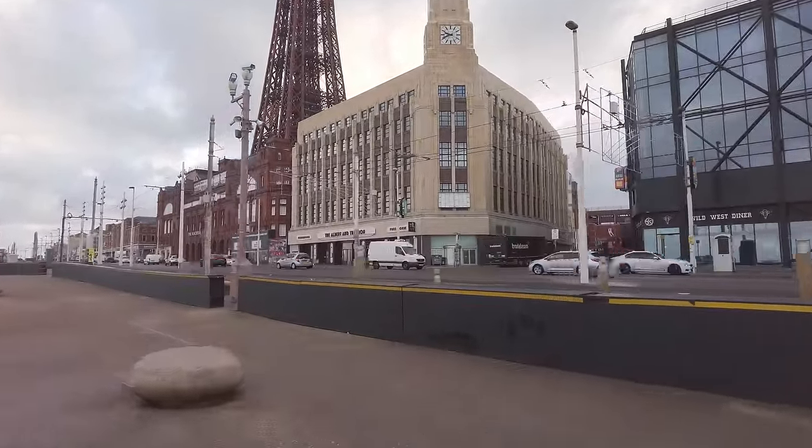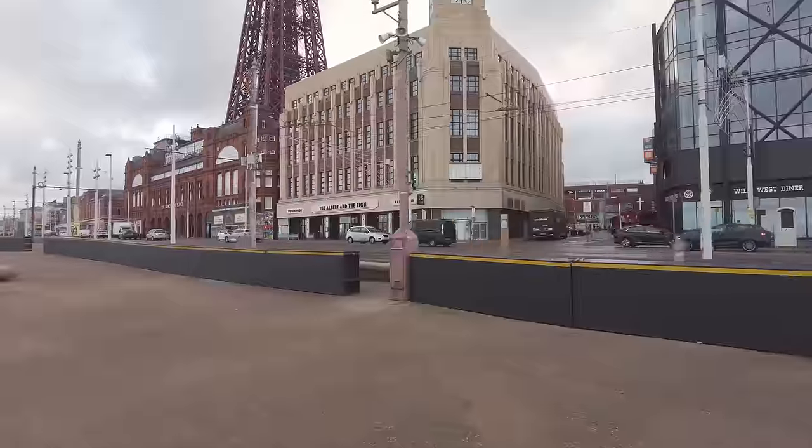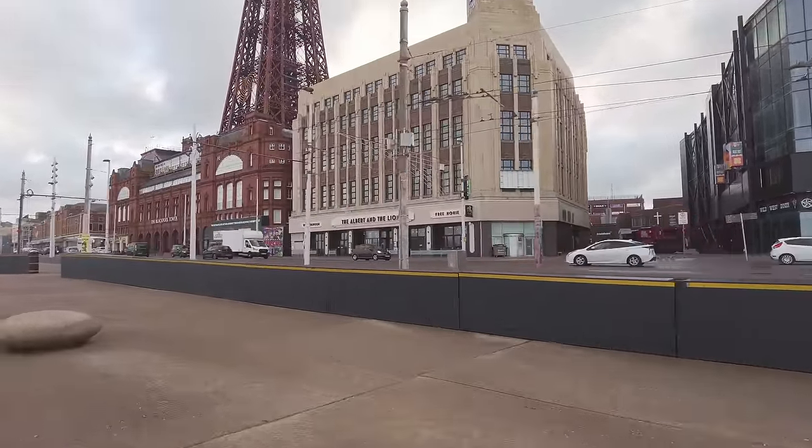And as you can see, we've got pretty much a solid metal barrier going over. They're going to be permanent, these, aren't they? Do they have these in other countries? These metal barriers.